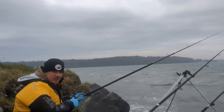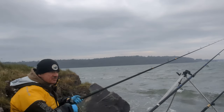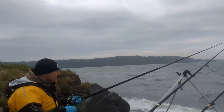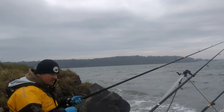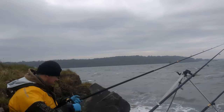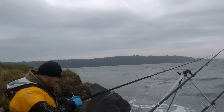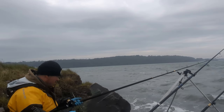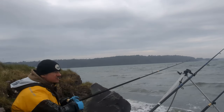I put that one back out. Probably should just change the bait, but I'll peel another crab now while I'm waiting. I have got some black lug with me as well. I might try that as well in a bit.